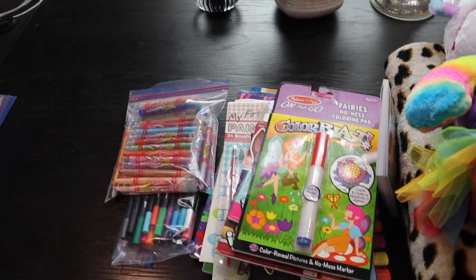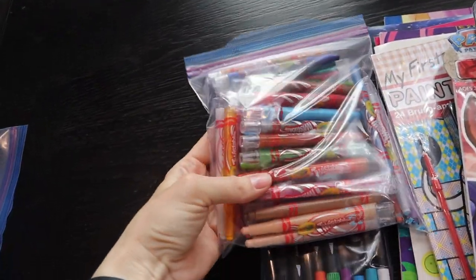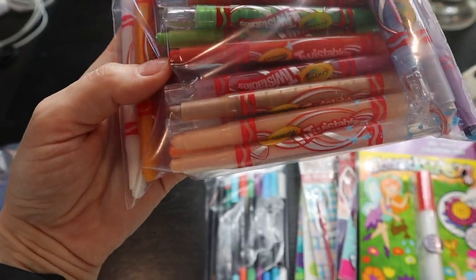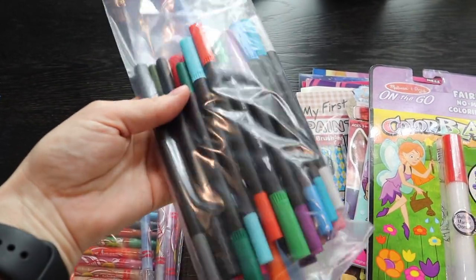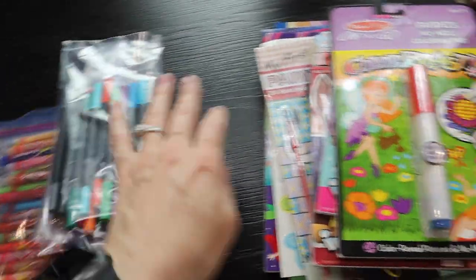Alright guys, I wanted to show you a few things that I'm taking with us for my daughter. First, I'm going to be taking these crayons. I love these crayons. They're like the roll-up kind, so they're always sharp. I mean, it's not super sharp, but they never get flat and dull. She loves those. Then we're bringing some of these markers. They're dual-ended. I got these from Amazon. She loves to color with these.